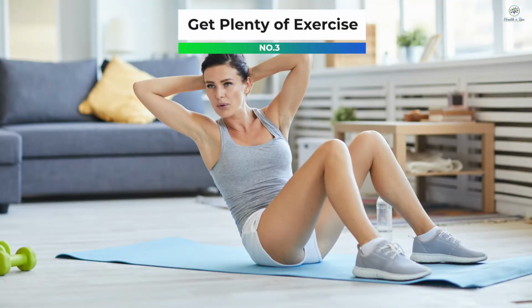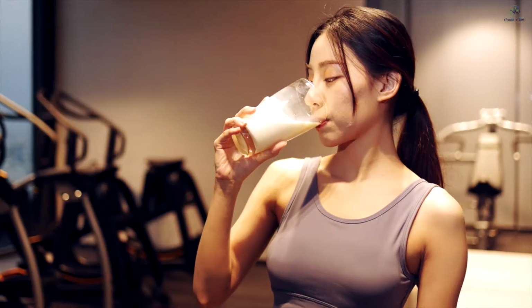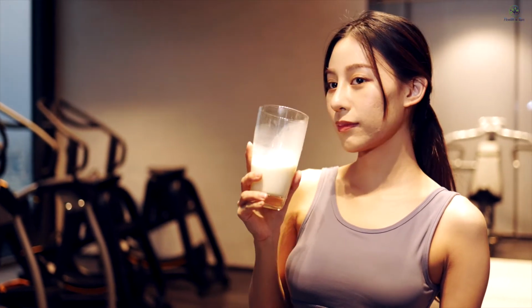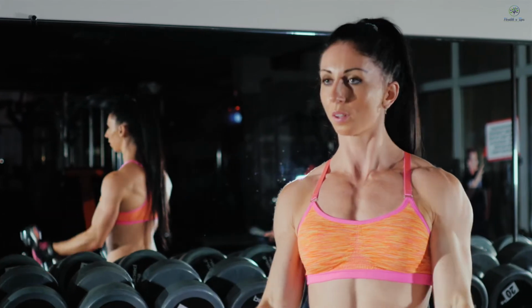Number 3. Get plenty of exercise. It's no surprise that exercise boosts your metabolism. After all, we've already mentioned the importance of protein and muscle mass when it comes to metabolic rate and weight loss. So it shouldn't surprise anyone that actually using those muscles is going to have a major effect.